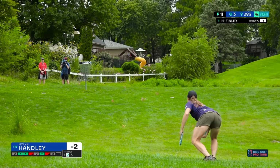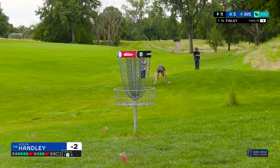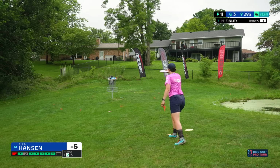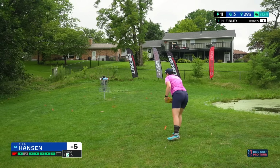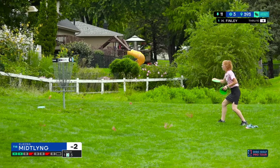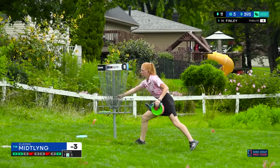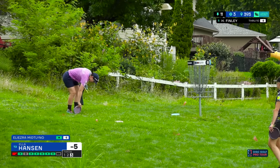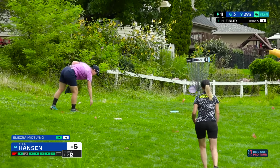See if Holyn can get one from outside circle 2. Her circle 2 putting is looking pretty dang strong. Ella trying to go 6 in a row. Gonna air that one out to the right. It's going to be a par. Can't get them all, bud. Ellie finally finding a birdie after bagging a couple bogeys in the last few holes. She'll be the only one on our feature card to get this one.